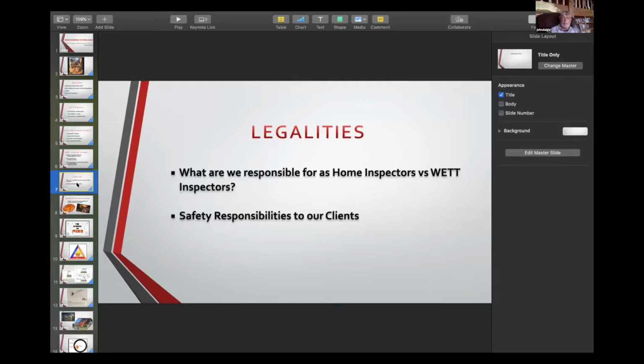And there are obviously a number of issues when it comes to the safety of installation of wood burning appliances and fireplaces and chimneys. So, where that line is in doing an inspection is kind of fine.